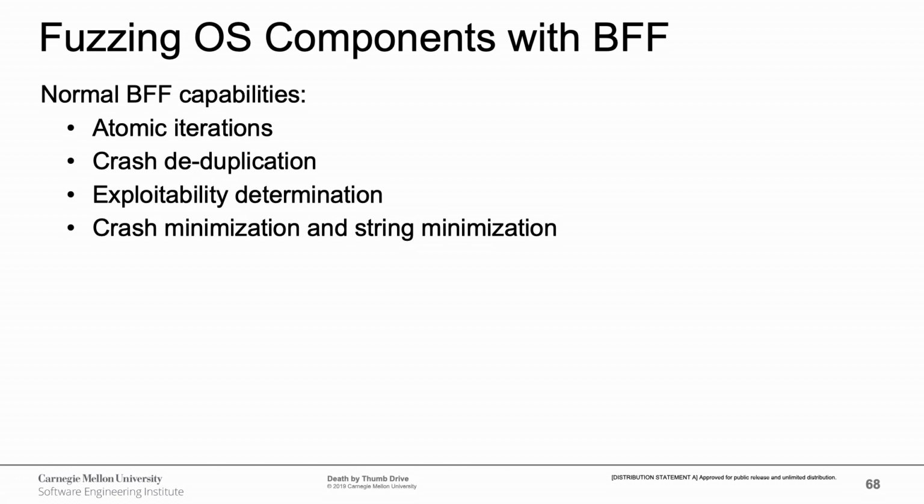String minimization is the thing that helps exploit developers in that, let's say I start out with a Word document and it crashes. If I do a string minimization of that, it'll replace as many bytes as possible in that file with the Metasploit string. So basically, any bytes that don't affect the program's ability to open the file and still crash in the exact same way, I'm just going to replace with the Metasploit string. So as I'm looking at that file, I can say, okay, these are the byte values I can change to whatever I want. This stuff is all pretty cool, and BFF has done this for years.